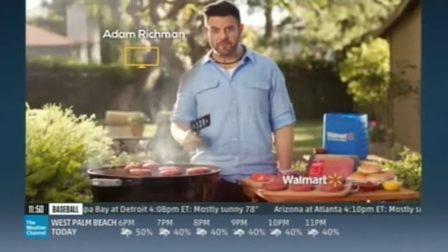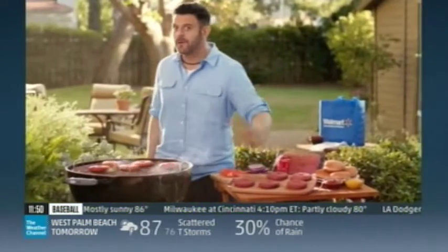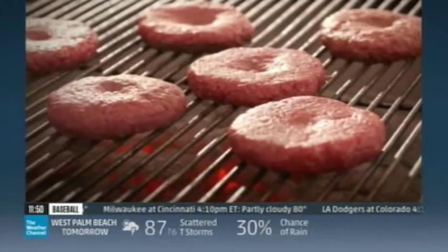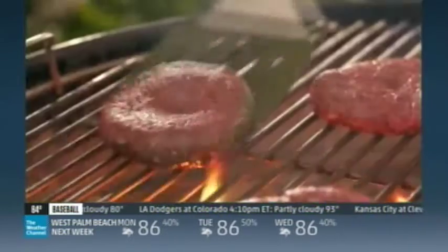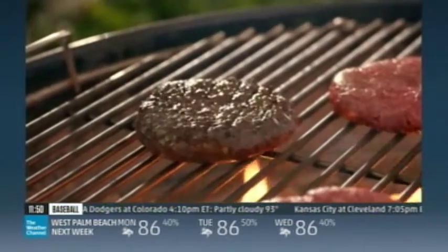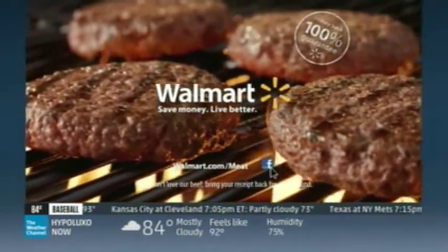Hi, Adam Richmond here, TV guy, beef eater, burger lover. Be sure you have 100% beef that's all natural, like this ground beef that I picked up at Walmart. For a great burger, here's a tip for grilling it up just right. Leave your burgers in peace. Don't poke them, don't move them, and definitely don't press them down with a spatula. Just throw them on a grill, flip it once, and you're on your way to burger bliss. Try ground beef from Walmart today. It's 100% guaranteed or your money back.